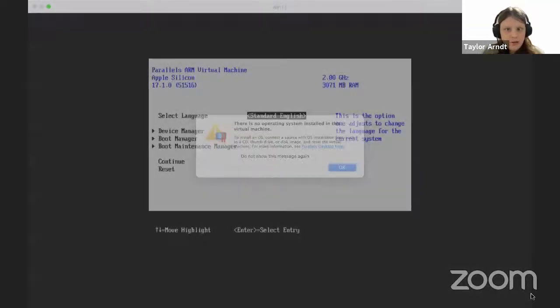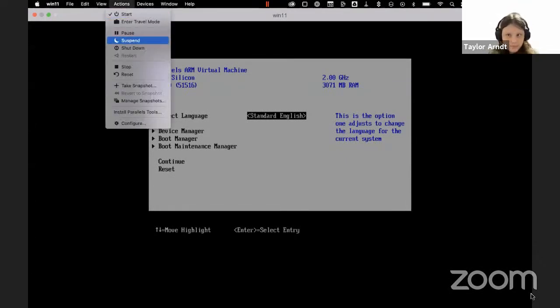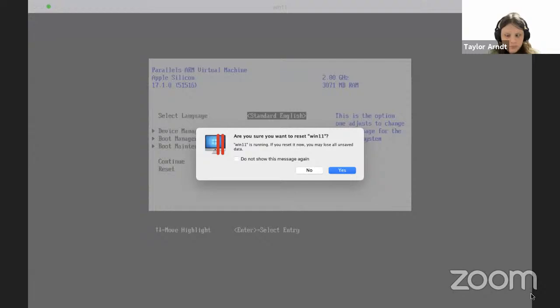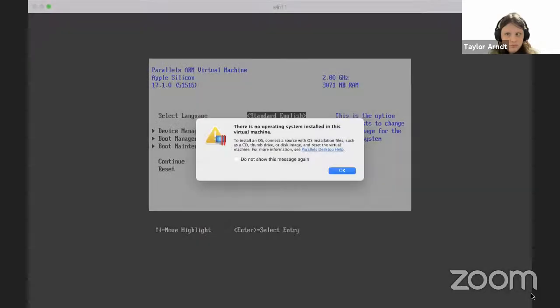Okay button. Okay, so hold on, folks. I have to reset the virtual machine. Menu bar. File. Edit. View. Action. Window. Devices. Action. Pause. Shut down. Stop. Reset. In dialog: Are you sure? Do not show this message again. Windows 11 is running. If you reset it now, you may lose data. Yes button.